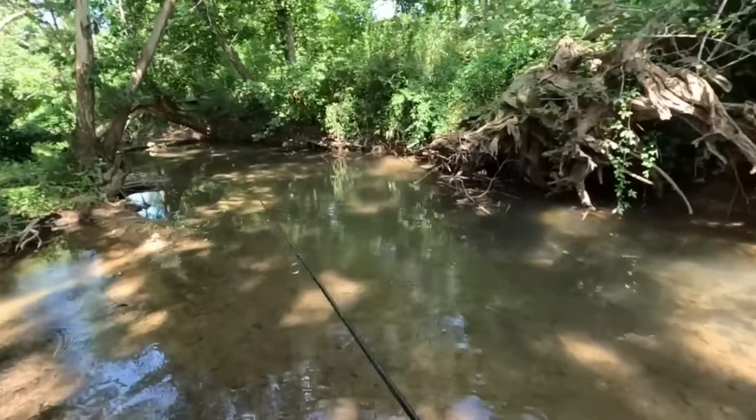I got a 1/64 ounce jig head. It's a Bobby Garland Itty Bit jig head. Let's see, what did I use? I don't know if that's Cajun Cricket. Ooh, it's like chartreuse and red specks. What was that one?